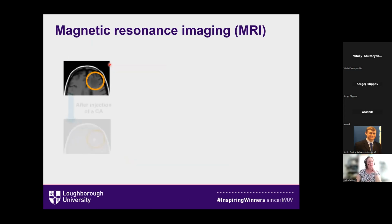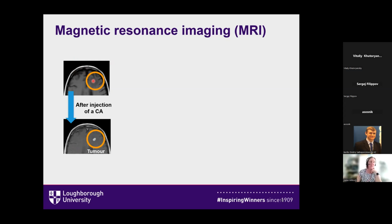But what advantages are there? We can start to image things really, really clearly, particularly if we add in something known as a contrast agent. So the images shown on the left-hand side here are the MRI image of a brain before and after we've added this contrast agent. And this is allowing us to directly and easily visualize this tumor here.